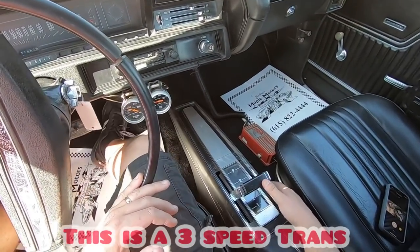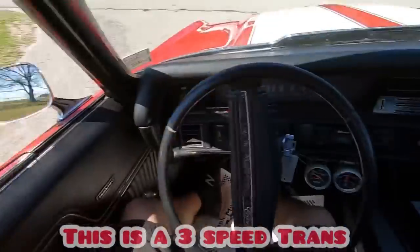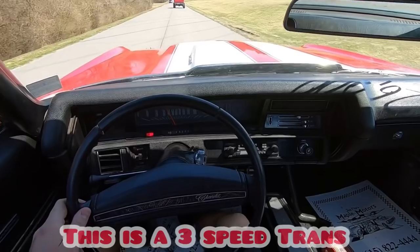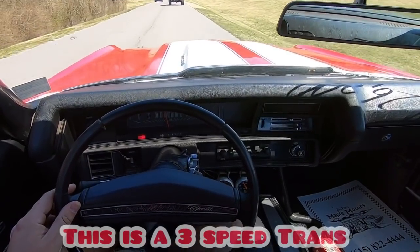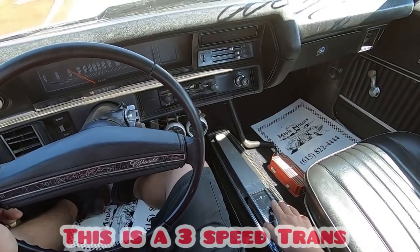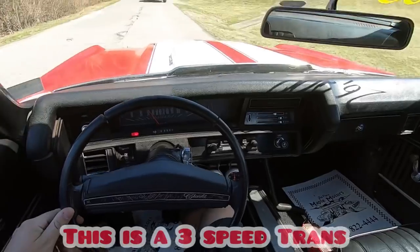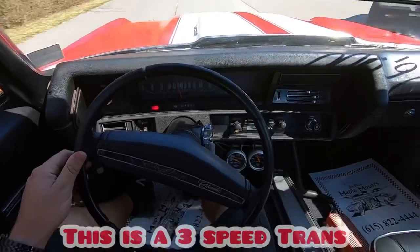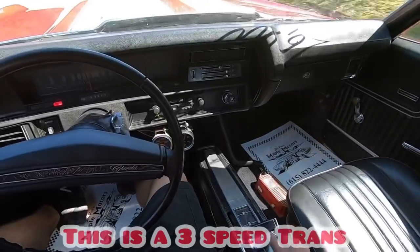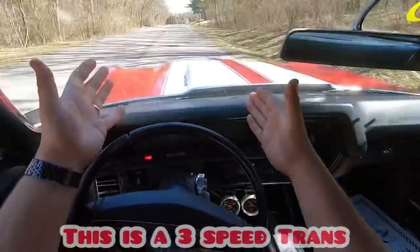Said it was reverse manual valve, so, I mean, not reverse manual valve, just manual valve body. Let's see here. I'm about to find out. There's no shift. So yes, it is manual. It's just a 2-speed. I could have sworn it shifted up here.